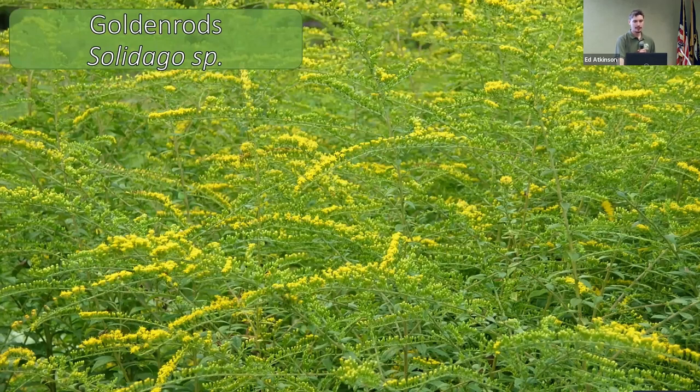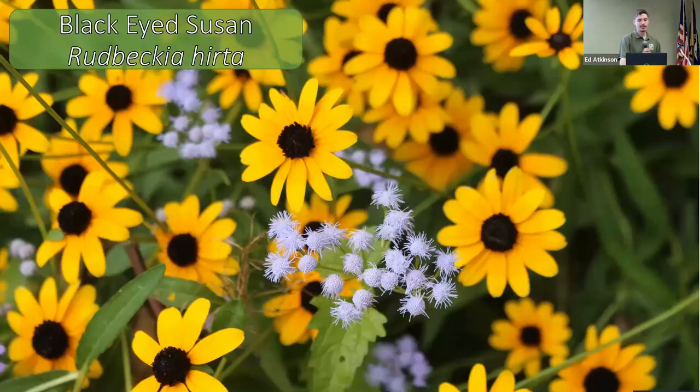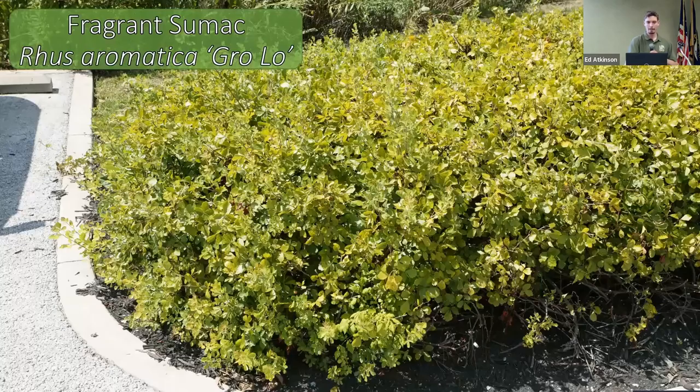Other things, once again, goldenrods, they're inhabitants of dry prairies. They can deal with soil salts and things like that. Asters, black-eyed Susans, Rudbeckia. There's not just hirta, there are other species and cultivars out there. A real favorite of mine. I remember having these in the garden as a very little kid. This is one of the first plants that I was aware of, so it holds a special place in my heart.